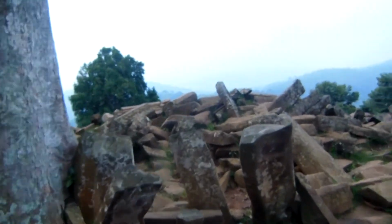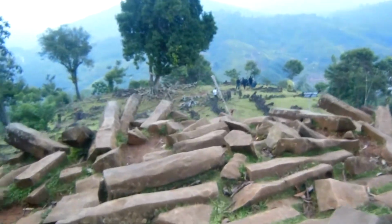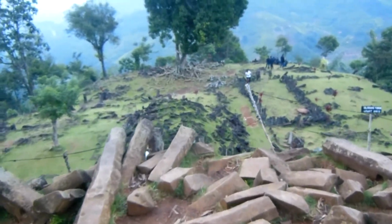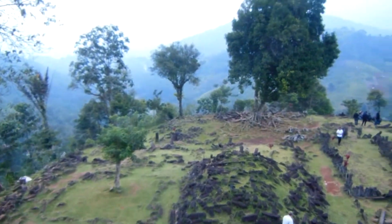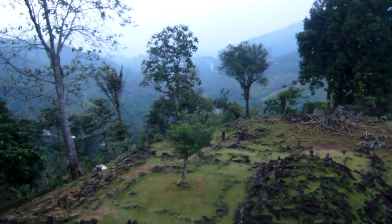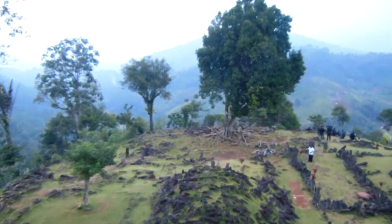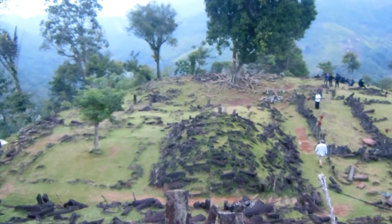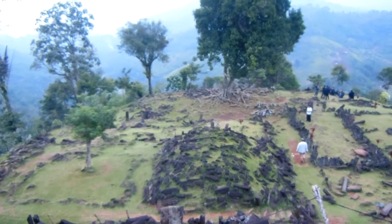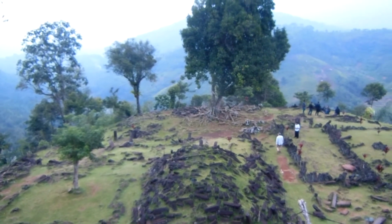And we'll just climb the crown one more time. And here's the view once more. This is Gunung Padang. And obviously we've been very privileged to be here the past couple of days, and we hope that this gives you a little idea of what the place looks like.